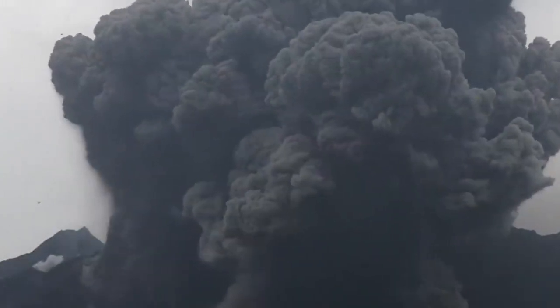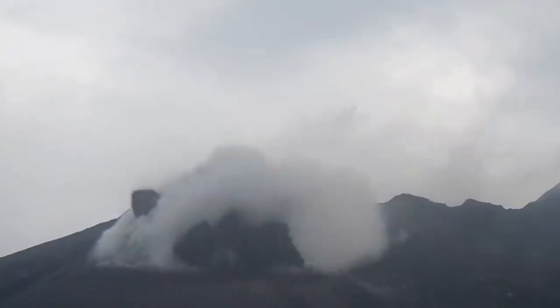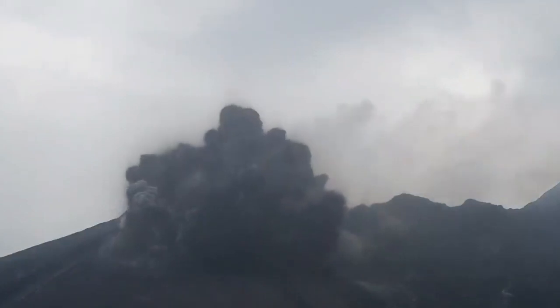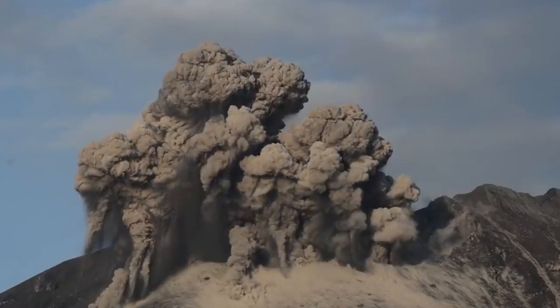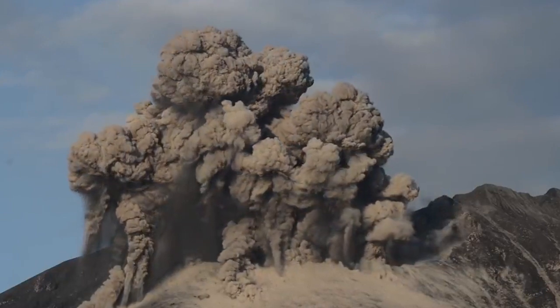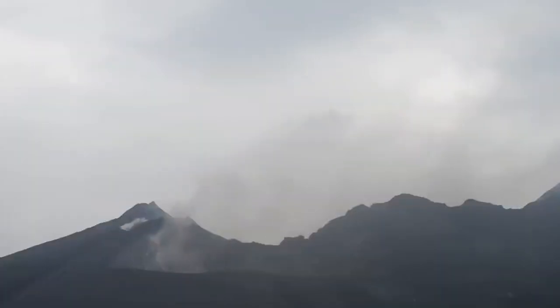As soon as the video starts, the first eruption occurs, sending out a powerful shockwave that can be heard on camera. A little while later, a second, more detailed and colorful eruption occurs.